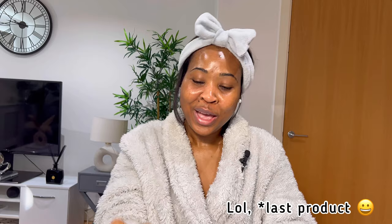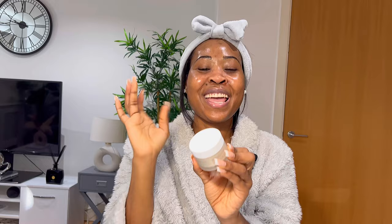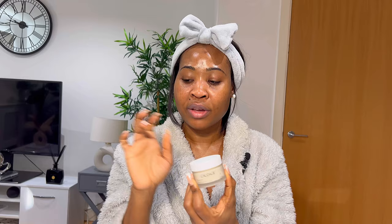And then after the vitamin C, I go in with the last step, which is my face cream. So this one is also from Caudalie. I'm not sure of the pronunciation. Caudalie, it's a French word, so please forgive me, I'm not French, okay? But this is a brightening face cream. This cream is also very good. It's literally a game changer. I love this cream so much. This one was £40, I believe. So both of the Caudalie products are quite expensive.